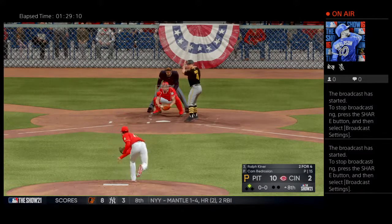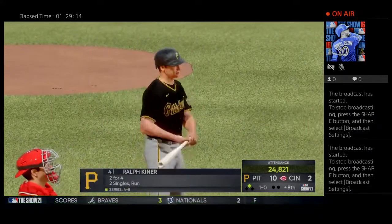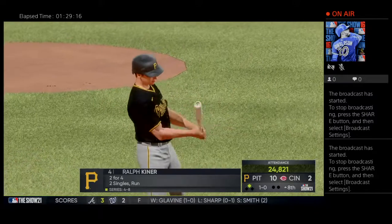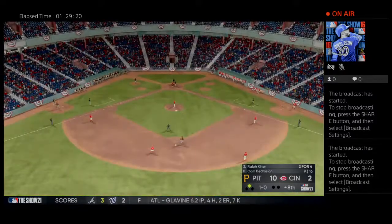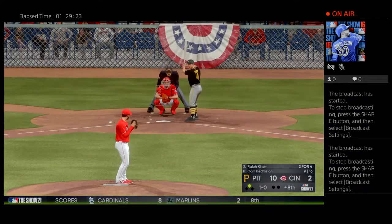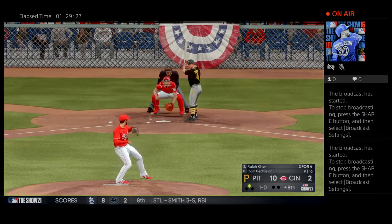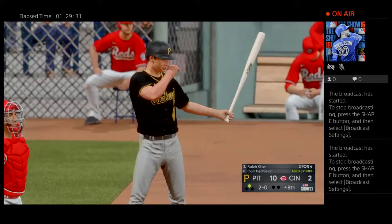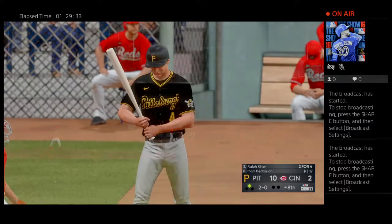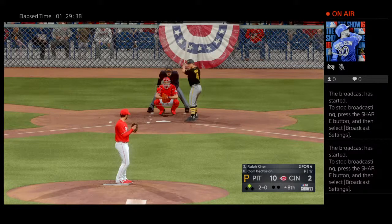So now to the plate, Ralph Kiner, as he will look at a first pitch fastball for ball 1. It's been a 2-for-4 effort for him so far in the ball game. The 1-0. No, that's down. Well, both of those balls have been inside, so if I'm hitting, I'm looking for something I can get my arms extended on. Probably won't come back inside for a 3rd time.